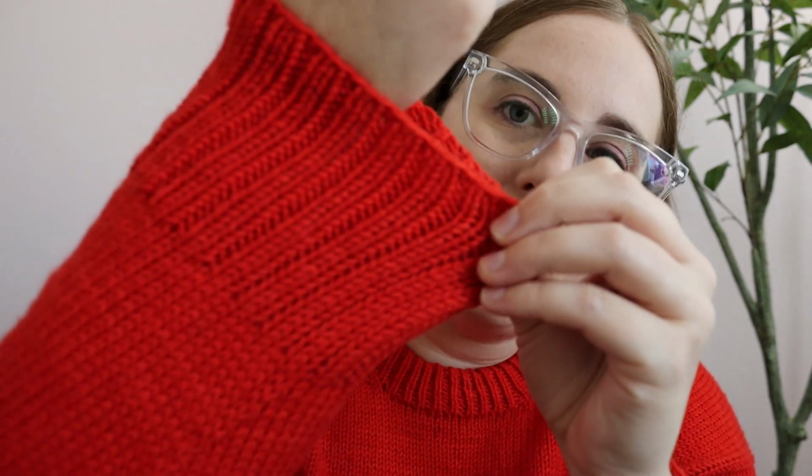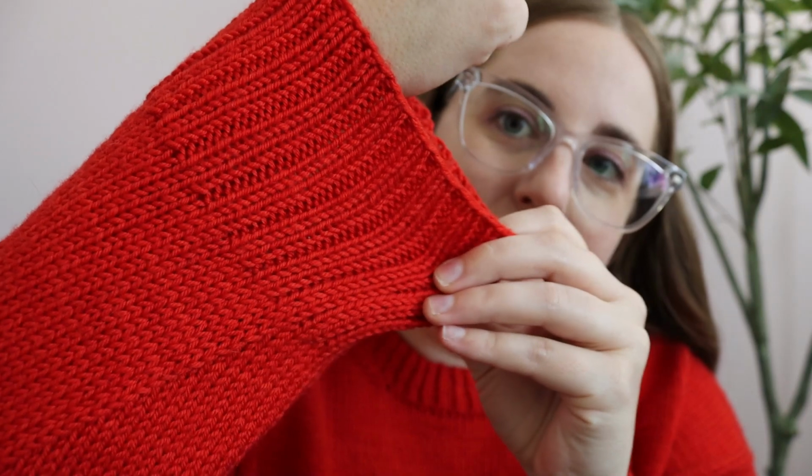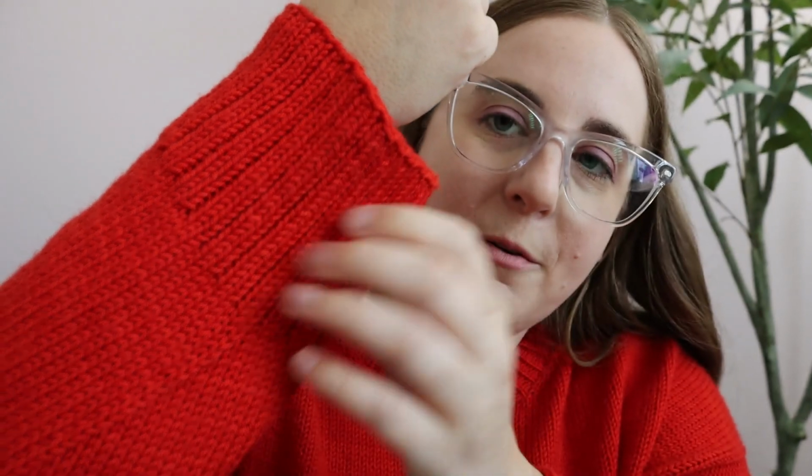There's some really fun details on this sweater. That's really what makes it. The collar is a 1x1 rib folded over collar. I did put some elastic in it this morning, and so it's looking really good. The sleeve cuffs and the bottom hem are actually 2x1 ribbing, which is really fun. I'm really happy with the way that this looks.